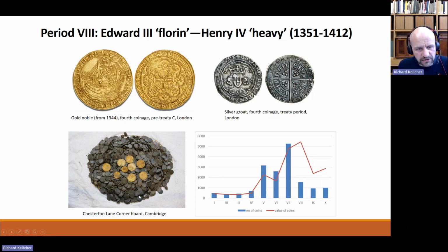Now, here's a hoard that we have in the collection here, the Chesterton Lane Corner hoard, which contained 9 gold coins and upwards of 1,500 silver coins, and this was secreted around the time of the Black Death, and is a good window into the circulating medium. So gold was in production, but most of the daily stuff that people used was silver.